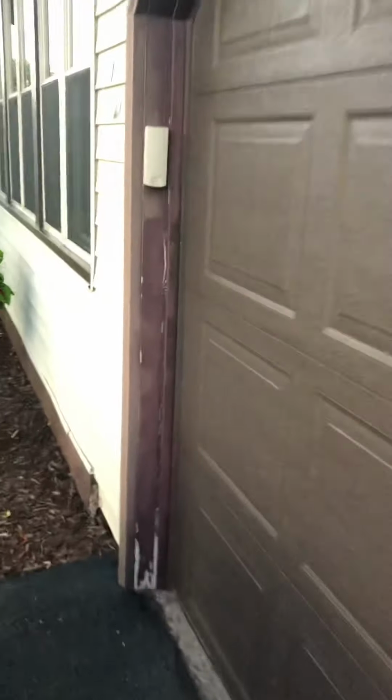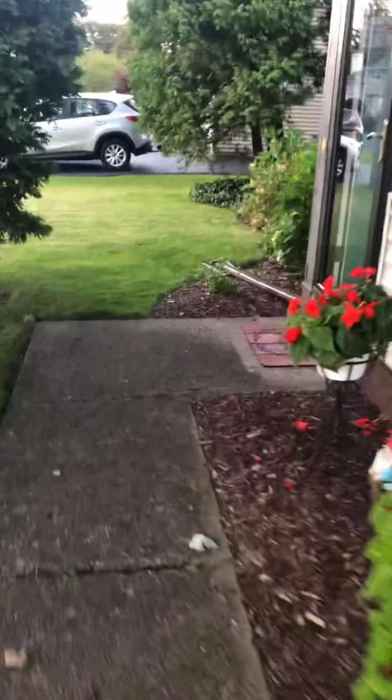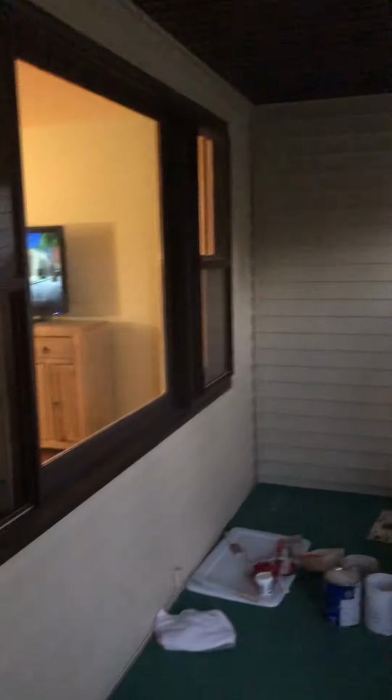Okay. Put in the code for the garage. Actually, you know what? Let's go in the front door. Mom will go through the garage. This is the front door patio. Not much to it.